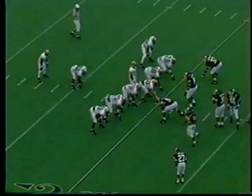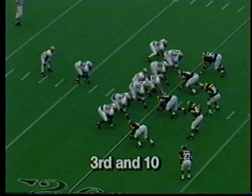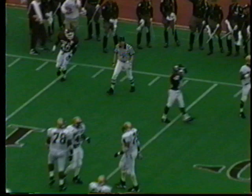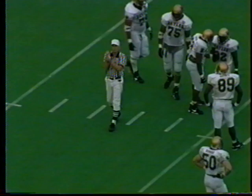Only one time have they converted. Watson, hash to the right, needing 10, rolling to his left, and he's being chased. He is going to throw the ball as he's hit. There's flags down all over the place, in the area where there was a receiver and a couple of Aggie defenders. It's going to be against A&M.